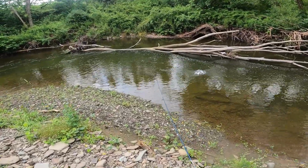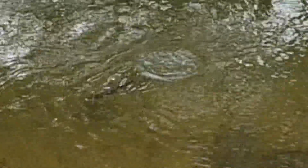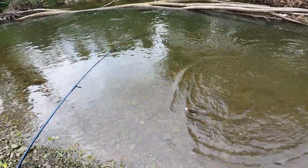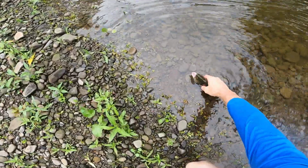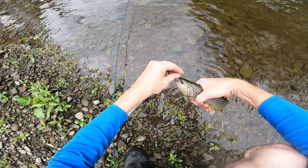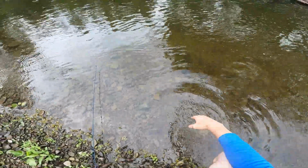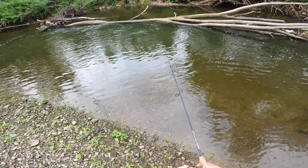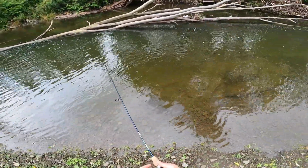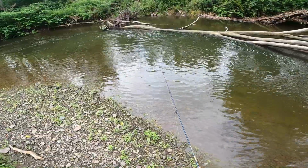There's a fish. What is this? It's a trout, guys. All right, brownie. We know there's trout in here, all right. That's wild too. Figured there would be because the water's so cool. I'm gonna keep him in there though. Here he goes. All right, there's trout here, guys. I mean, the water is probably high 50s. First one of the day.